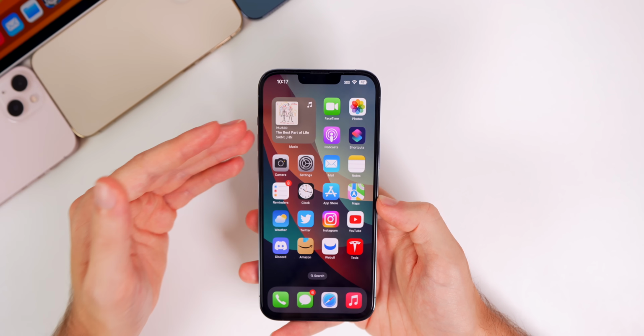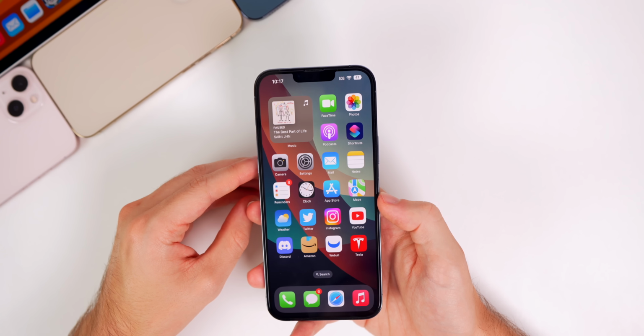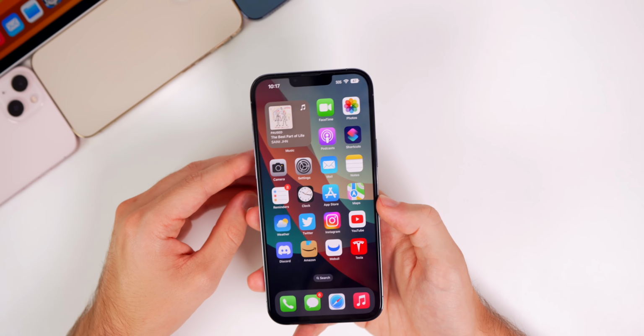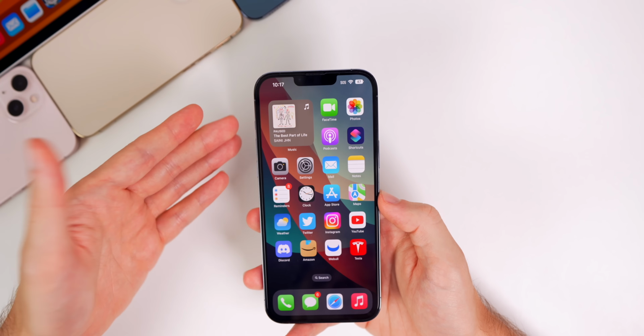And even by then, it's not going to be as good as iOS 15. That's not going to come until like an iOS 16.x update. It's going to get gradually better over time. It's not going to be as good as iOS 15 even after the public release.